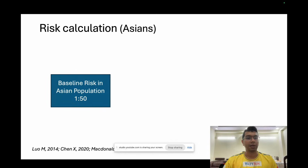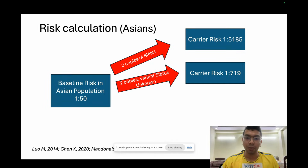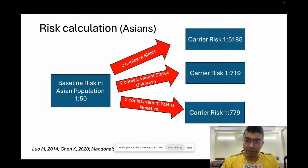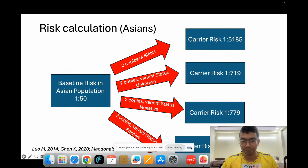So risk calculation for Asians: baseline population risk is 1 in 50. If we get 3 copies of SMN1, the risk of being a carrier is 1 in 5,000. 2 copies and we don't know the variant status, 1 in 719. 2 copies and we tested for variants, and if the variant status is negative, the risk is 1 in 700. If 2 copies are present and variant status is positive, then there is a high risk of being a carrier for SMA.